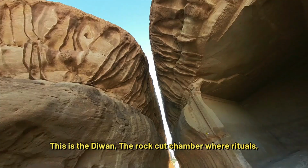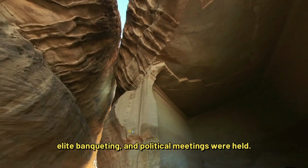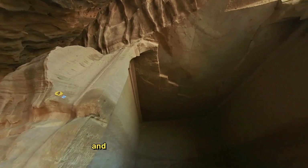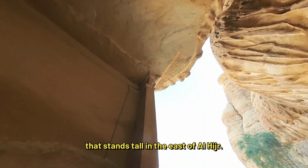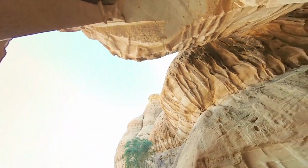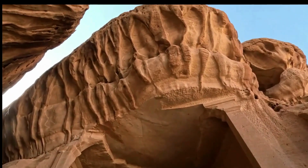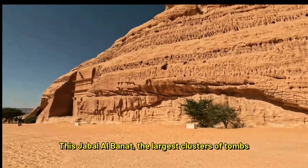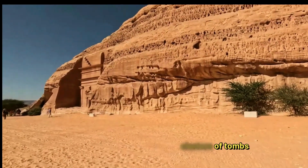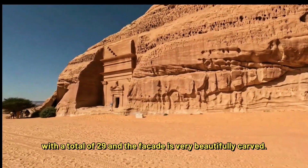This is the Diwan, a rock-cut chamber where rituals, elite banqueting, and political meetings were held. And it is located in Mount Athlib that stands tall in the east of Al-Hijr. This is Jabal al-Banat, the largest cluster of tombs with a total of 29, and the facade is very beautifully carved.